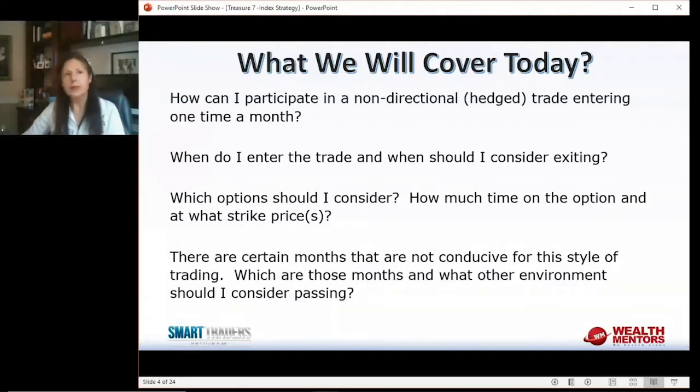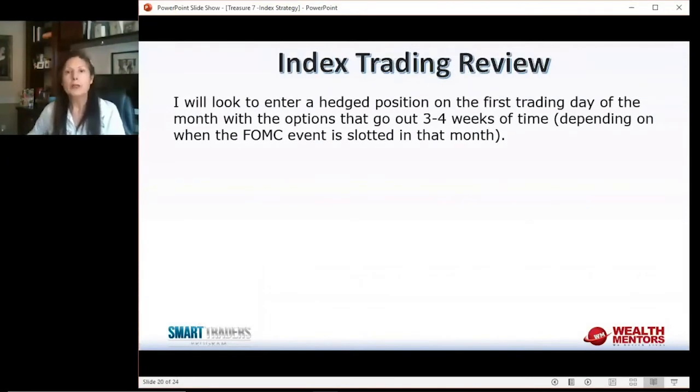I have some case studies or some results that I wanted to share with you and talk about how do I know at any given time what instrument do I trade. I'm going to look to enter a hedge position on the first trading day of the month. My option will go out at least 3 to 4 weeks of time, depending on when the FOMC is slotted in that month. Of course, if there is a fifth week, yeah, we may have to go out a fifth week. Now that's really going to make it a little pricey, or I can go 4 weeks and plan on getting out well before.